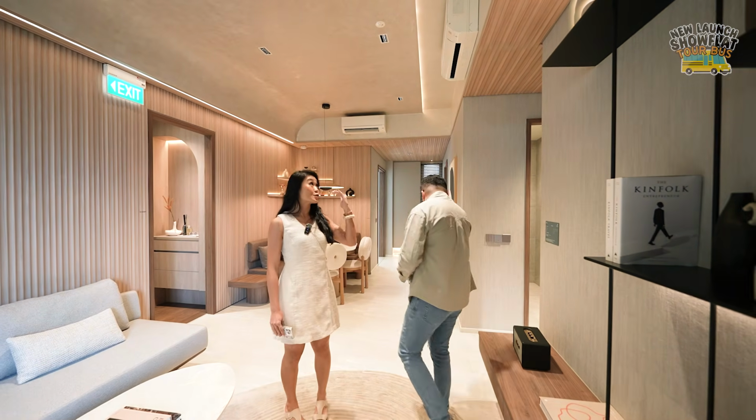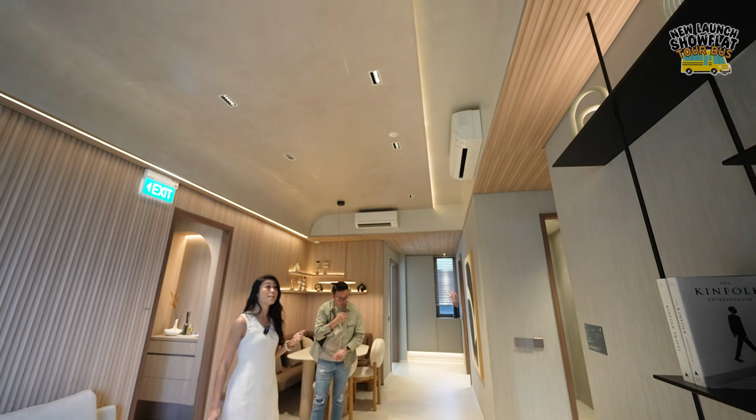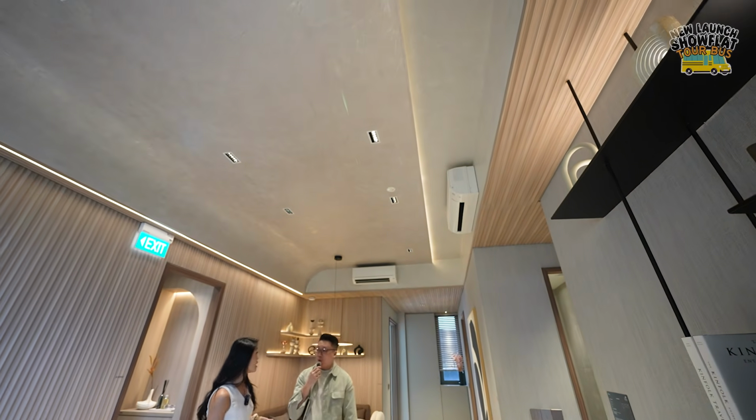I think the ceiling height is also something to take note of. Over here, you have a very good ceiling height of about 3.2 meters. 3.2, yeah, correct. 3.2 meters.